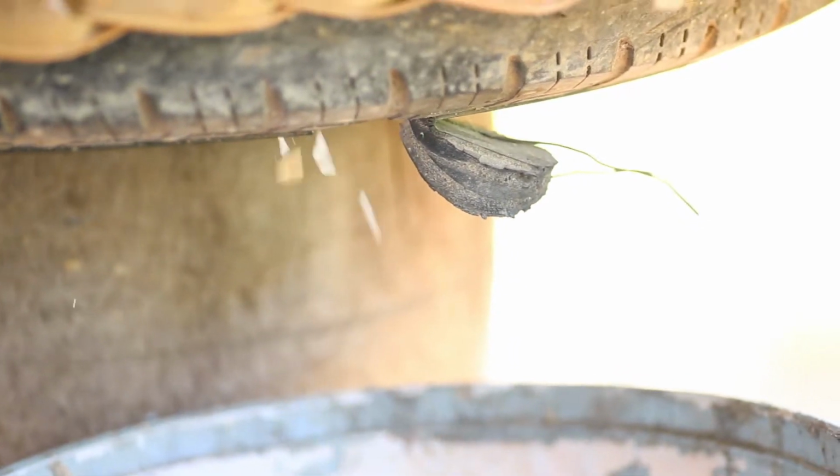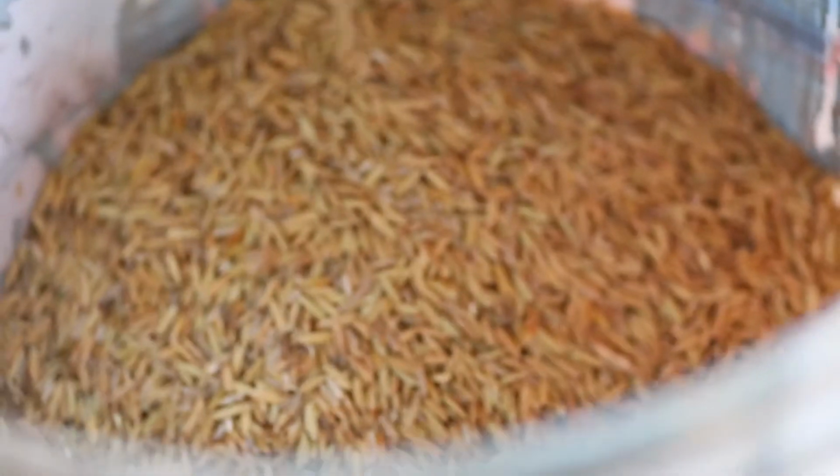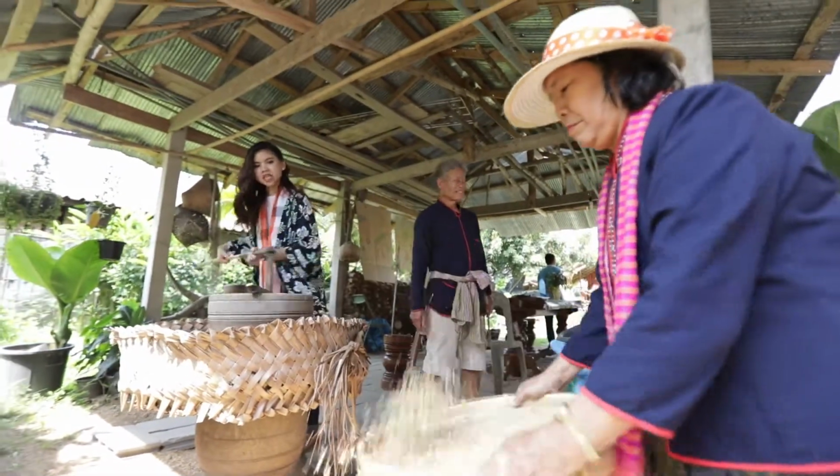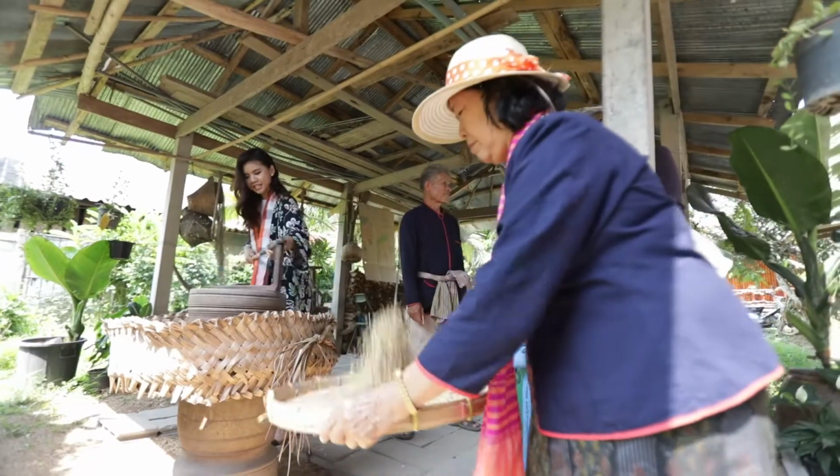And actually this helps us do exercise too, because you have to cycle. And after I do this, it will be done. So that is the second process. This is the first process.